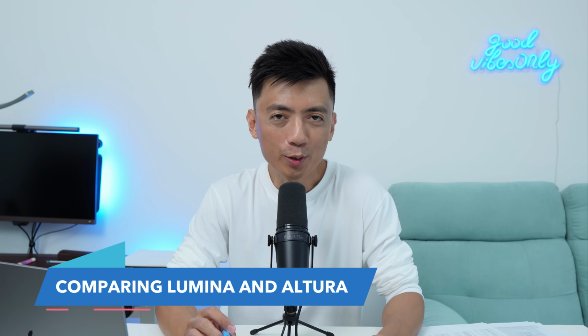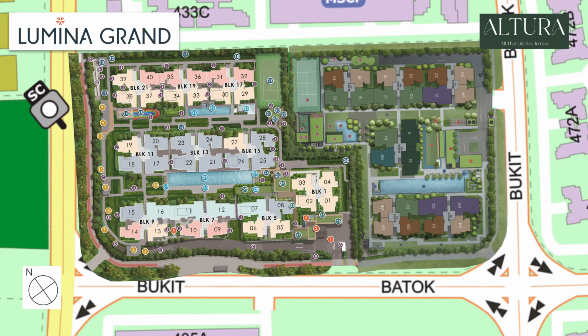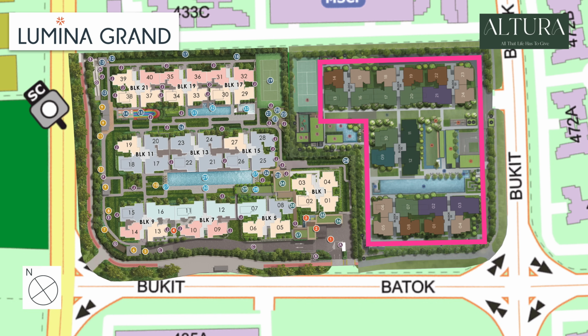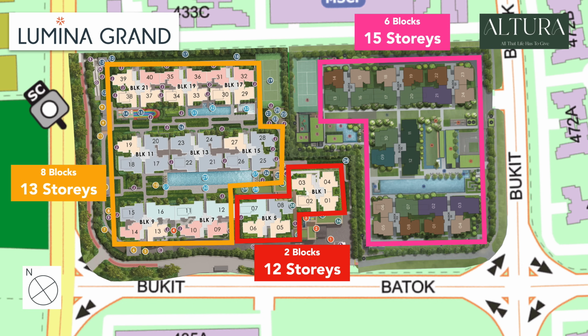Here's how Lumina Grand compares with Altura. Altura is developed by Qingjian and Lumina Grand is by CDL, with Lumina Grand being a larger project at 512 units compared with Altura at 360 units. Altura is composed of 6 blocks of 15 stories, whereas Lumina Grand has 2 blocks of 12 stories running from level 2 to level 13, and that's at blocks 1 and 5, and the remaining 8 blocks of 13 stories from level 1 to level 13.